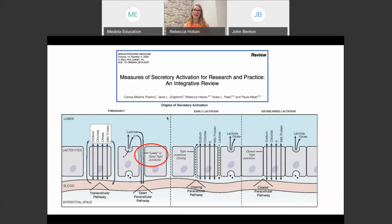So this visual, by that same secretory activation review paper, I think makes it a little easier to understand. On the left here, on my left, hopefully your left, in pregnancy, you can see that there are multiple pathways, and this simplifies it a bit. There are many pathways in the breast. But in this visual, we're just showing transcellular pathways through which elements like sodium and citrate can move, as well as paracellular pathways, which are more active channels that can move sodium into the lumen of the breast and lactose out. So during pregnancy, these paracellular pathways are wide open.